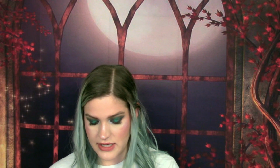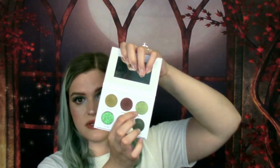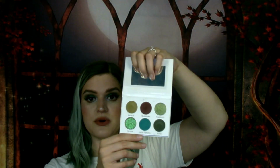This one was really nice quality. It's even got a little bit of duochrome with flip term in there, which is really nice. Practice is a really cool shimmer as well. Reminds me of a lot of the shimmers from Unearthly Cosmetics if you're familiar with their shimmer formula. The mattes were wonderful. Really like the color story. It's very grungy and green.